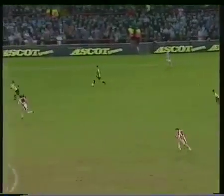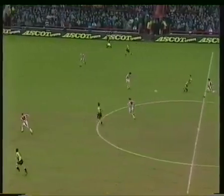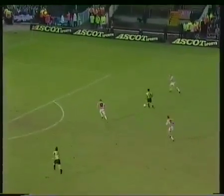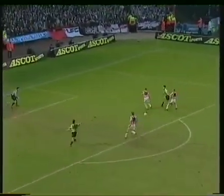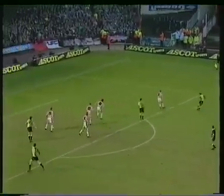In comes Ward here, volleyed away by Pallister. Now Manchester United 3 on 3, 4 on 4. Cantona, good running from the midfield by Giggs. Still Giggs. Can he find Hughes? No. The pass out is poor though. Kanchelskis.